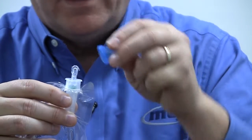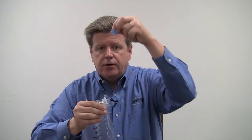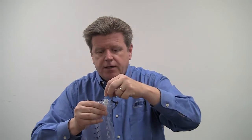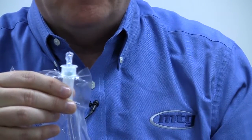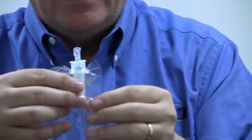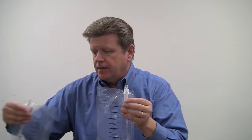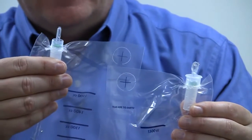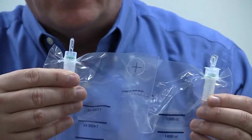What you don't want to do is pull the cap in an upward manner as I'm doing here. And the reason we say that is you want to make sure that the introducer tip is not removed from the bag. So again, this one here that's now in my left hand is correct. I'll show you one here that we have taken the introducer tip completely off of. The one in my right hand you would not want to use.